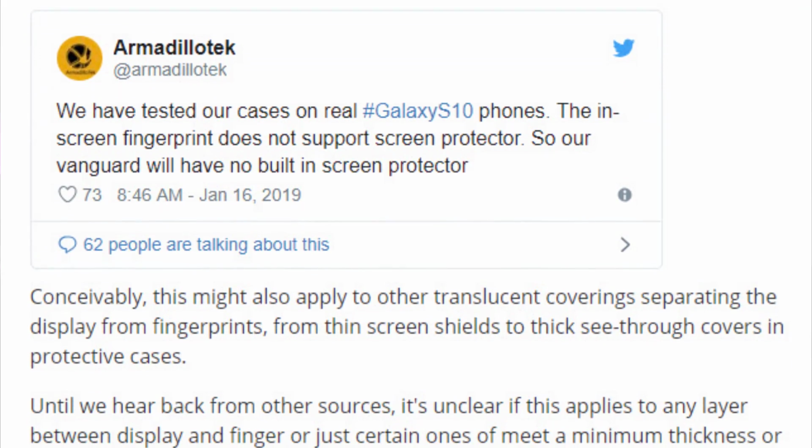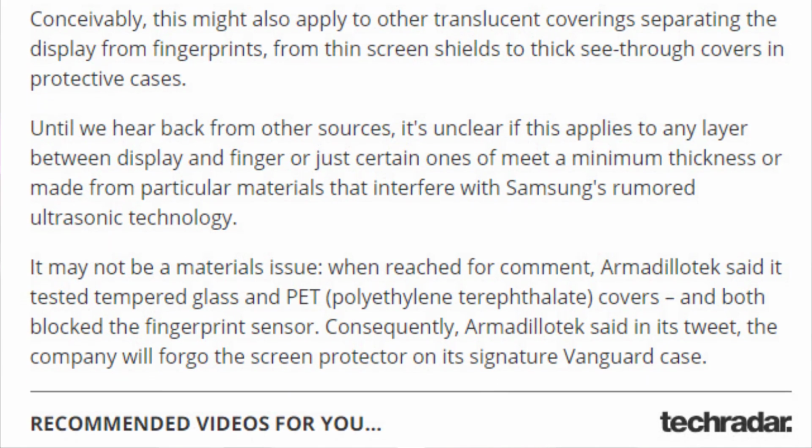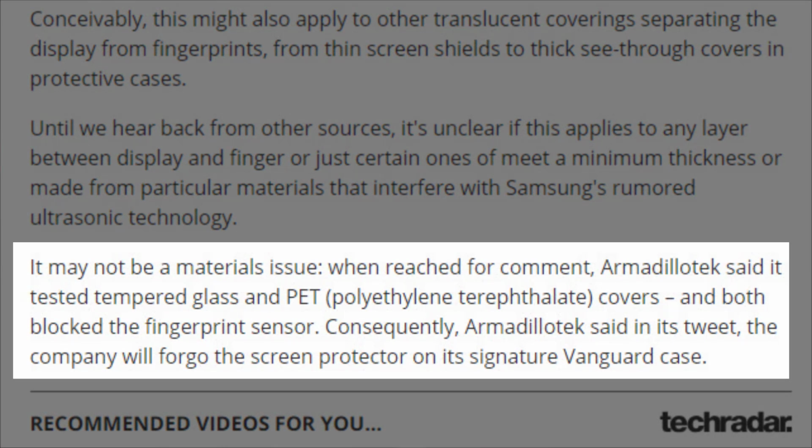All right, so Tech Radar actually reached out and asked them the question to get some details. Apparently, Armadillo Tech manufactures their screen protectors either with tempered glass or a material known as PET. And in both of those cases, it did not work.